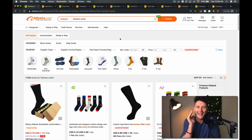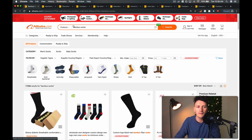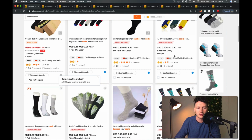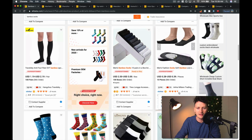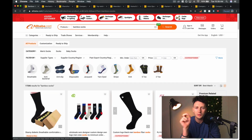And the last tip, tip number 7, is to make sure that you diversify. It's really, really important. And this goes hand in hand with the chat. If I'm looking for bamboo socks, I'm not just opening the first one I see and chatting to them. I'm going to chat to 1, 2, 3, 4. You can see these are people offline. 5, 6, 7, 8, 9, 10, 11, 12. There's 12 people. I should be messaging all 12 of those people the same questions at the same time, because we're diversifying, and what we're doing is we're playing the suppliers off each other.